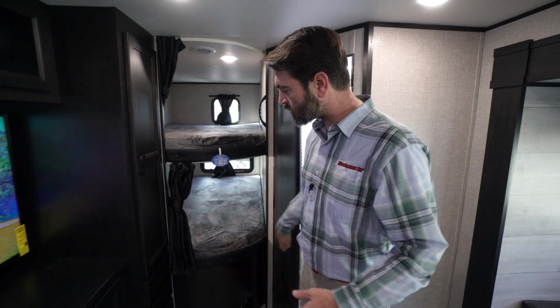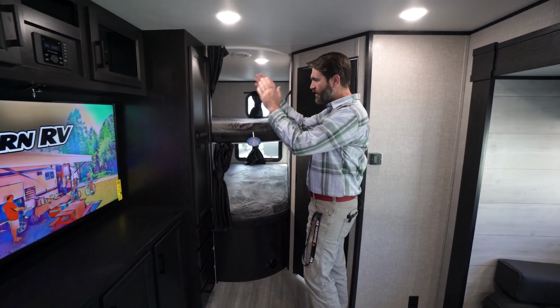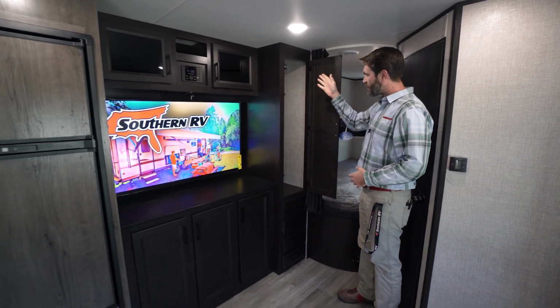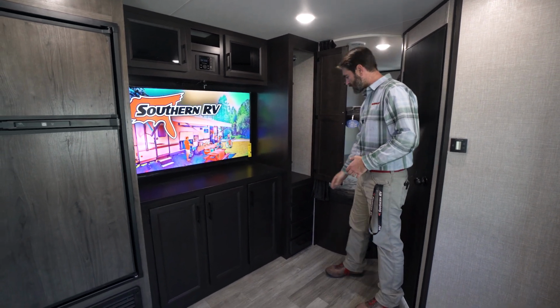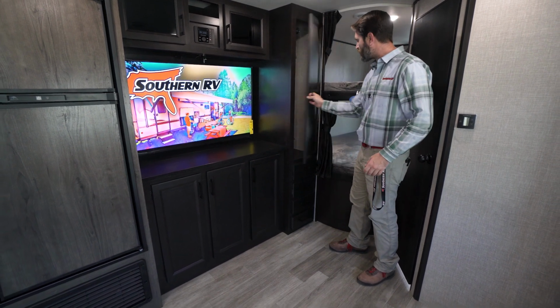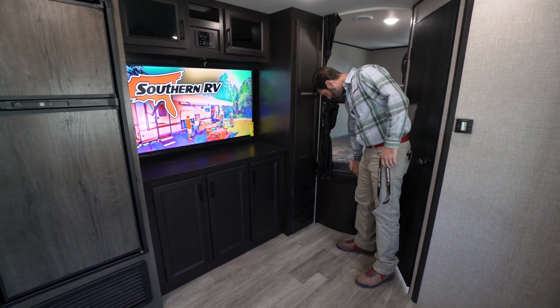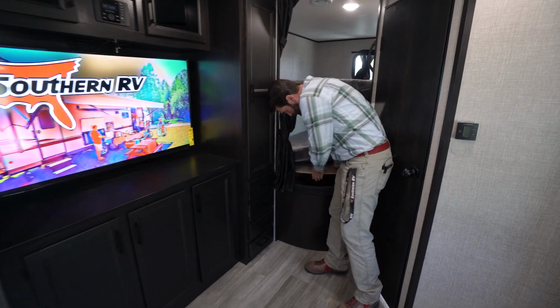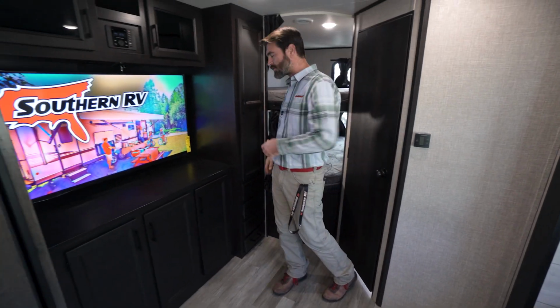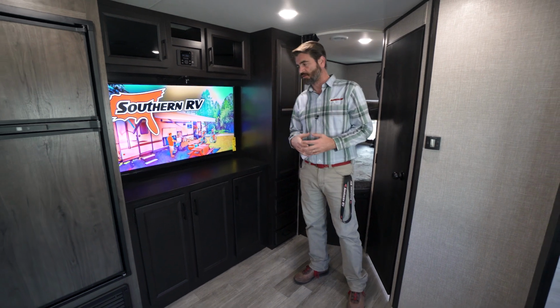Speaking of storage, there's no shortage of it. Right here at the end of our entertainment center by the bunk room, we have a hanging closet that could be converted into shelving. It definitely has plenty of drawers down below, and they've even built in some hidden storage in the form of this access panel. I'll lift it up here. This is up under our bunk. Now this does have an outside kitchen. That was what that other cordoned off space was. We'll take a look at that in a little bit.